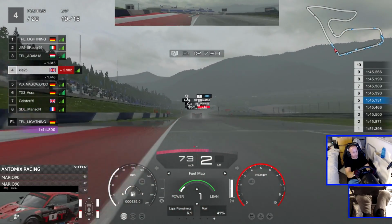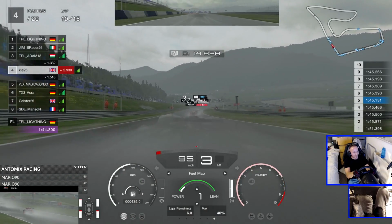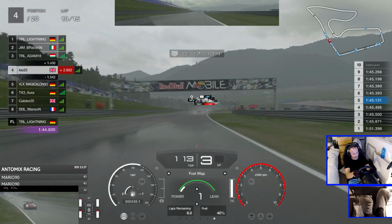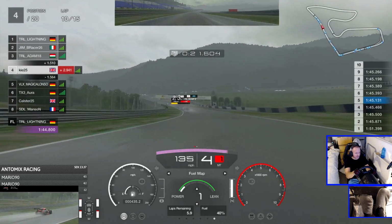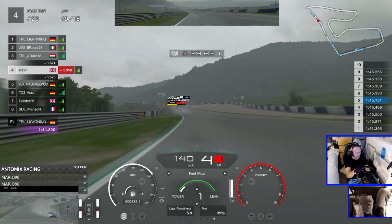As we see a penalty up front, I believe that is B-Racer in the NSX. Obviously, he either ran wide through turn 1 or cut the corner. More likely that he ran wide on the outside of that corner, something that he probably wouldn't have wanted to do and probably would have lost him time.